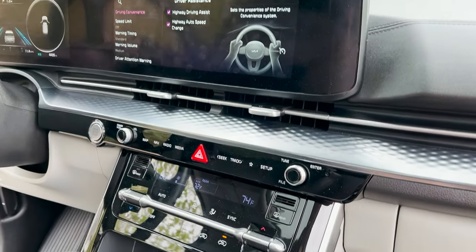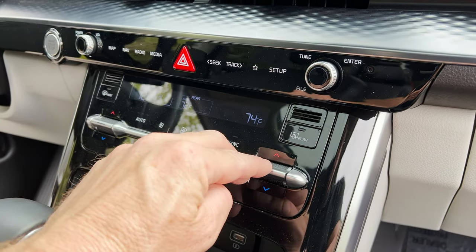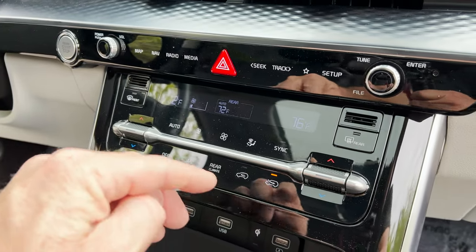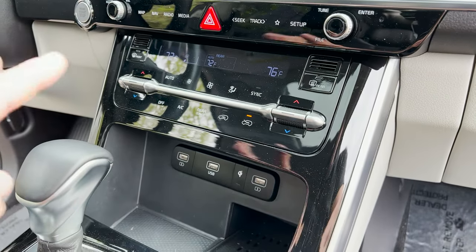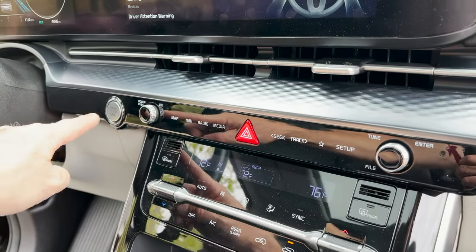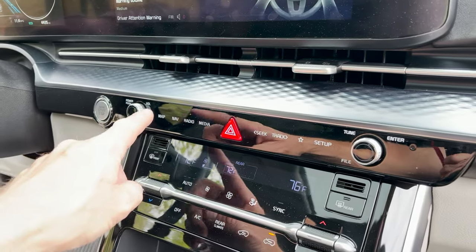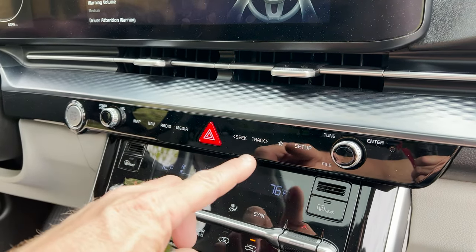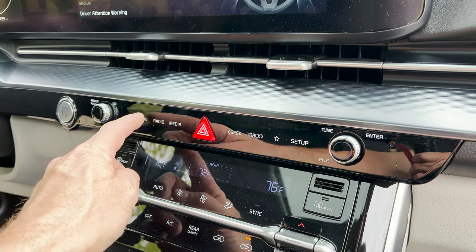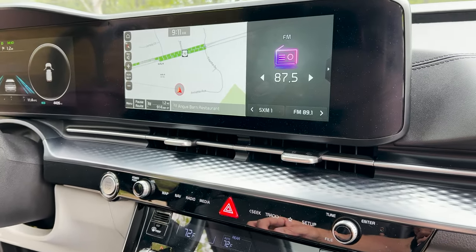Let's look at some other functions here. It's temperature controls for the front, the back, and both sides. Push button start. I do like the volume and tuning knobs. I think that's nice. And everything's laid out nicely. So if you want to go to a certain section, I want navigation, you just push that. If I want to go to the map itself, then I just do that.